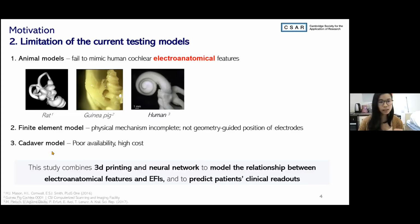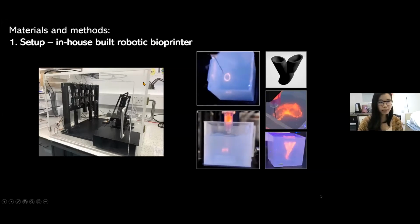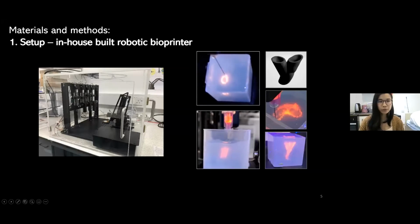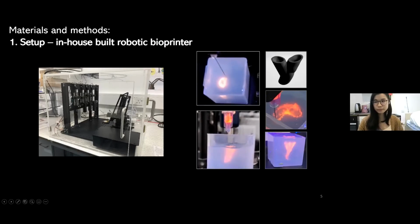Because of this, this study provides a new modeling approach combining 3D printing and neural networks to model the relationship between the electroanatomical features and the EFI profile. So we fabricated our 3D printed model using an in-house built robotic bioprinter. This is a printer I built in my first year of my PhD. So this is just a demonstration showing you that different materials and shapes can be printed using my printer.